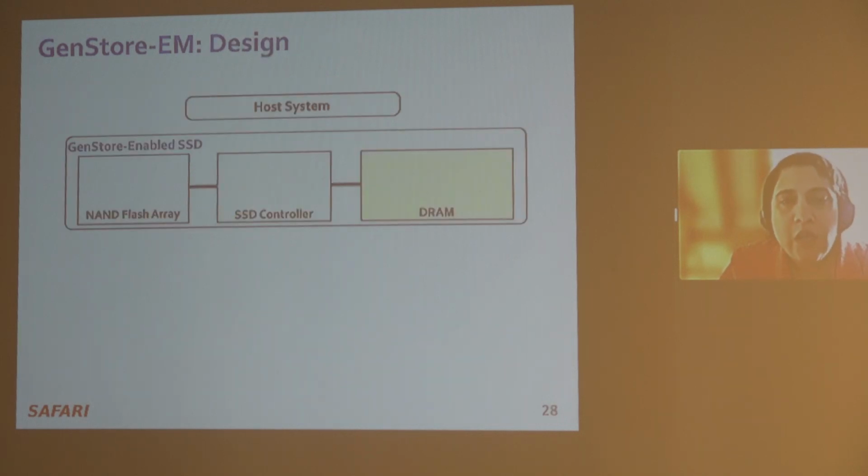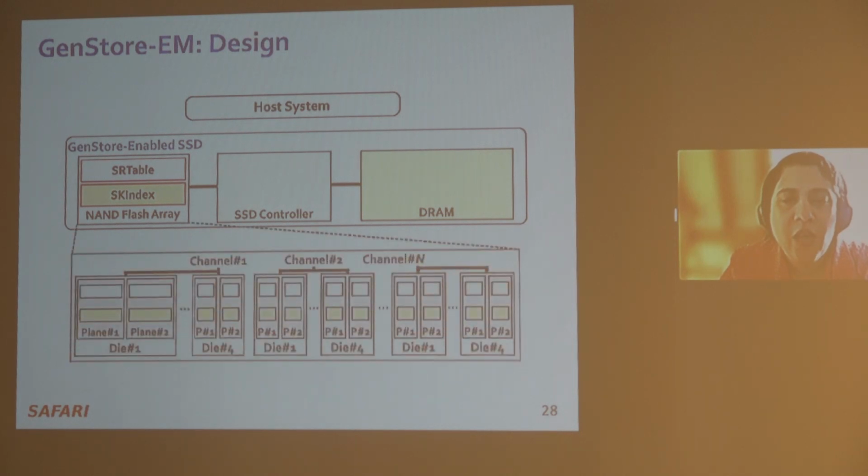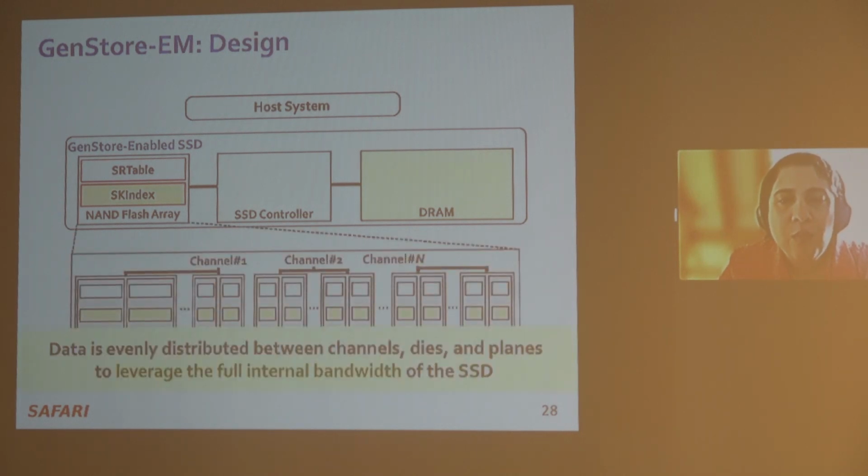Now I show the overall operation flow of GenStore EM. We store the sorted read table and sorted k-mer index, as I call them in these figures, SR table and K-mer index, in the NAND flash memory distributed across all channels and dies, and the comparator. So this is distributed evenly so that we can leverage the full internal bandwidth of the SSD. And we have the comparator logic on the SSD controller. And we have two steps.